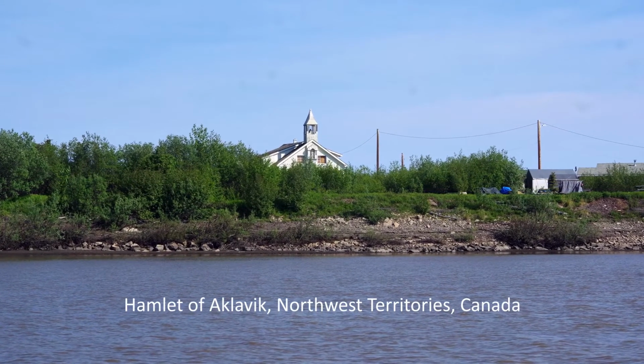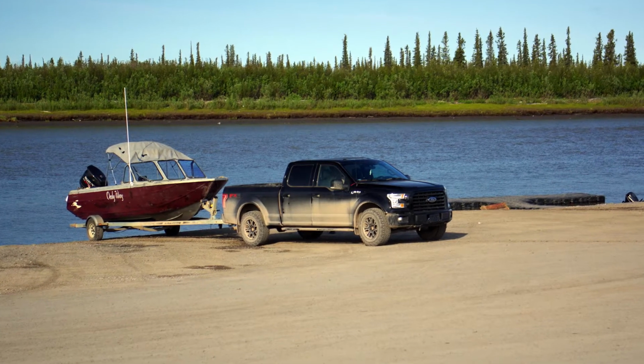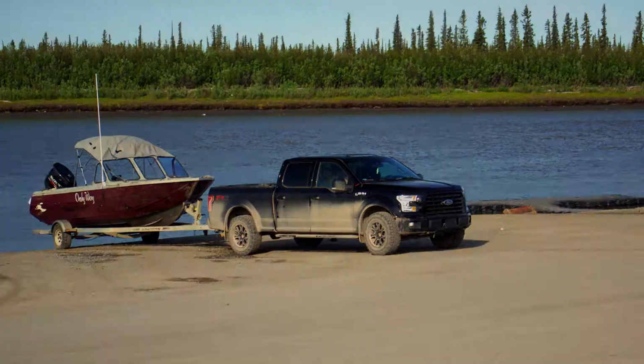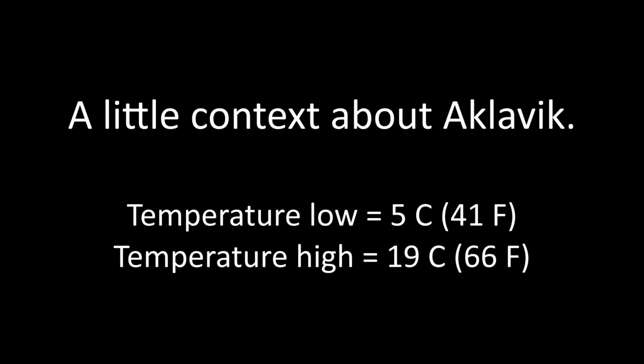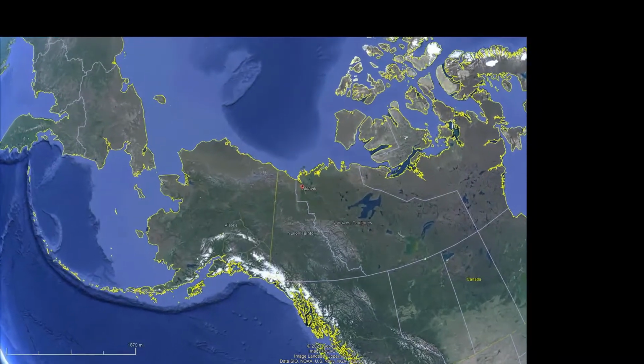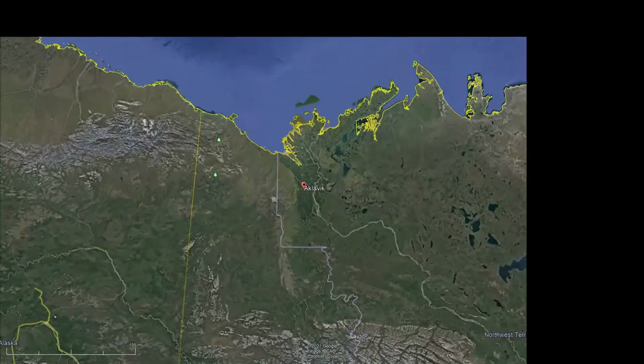Join us as we share a little about our boat trip from Inuvik to Aklavik across the Mackenzie Delta and have a look around the Hamlet of Aklavik, Northwest Territories. First, here is a little context about the Hamlet of Aklavik. Aklavik is a multi-ethnic town home to Inuvialuit, Métis, Gwich'in, and non-Aboriginal people.